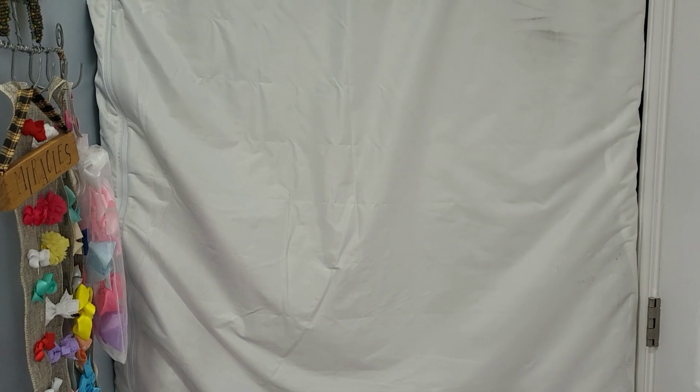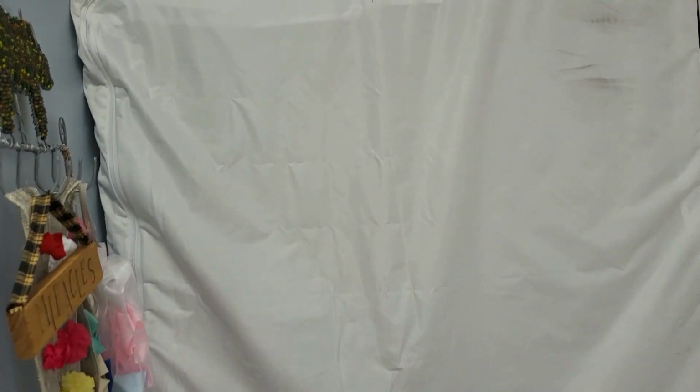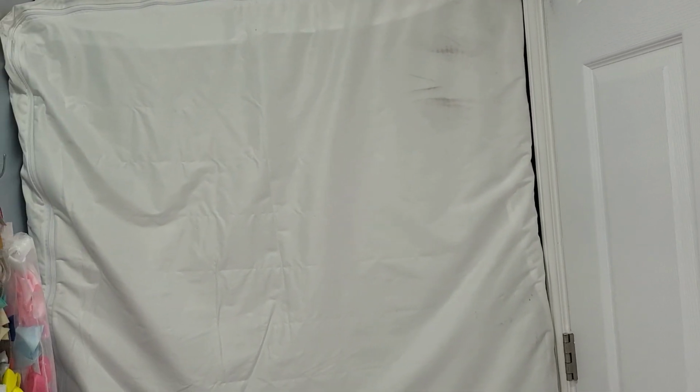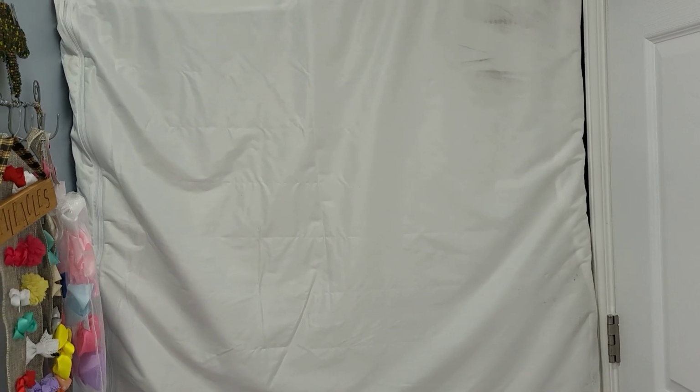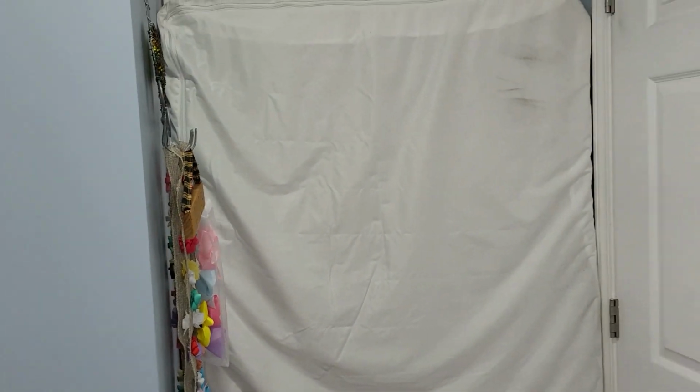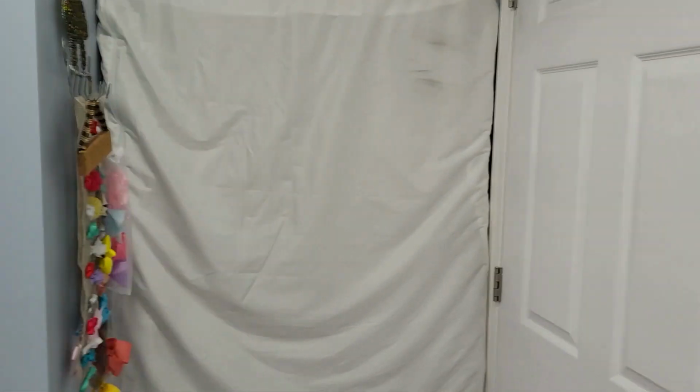It's my favorite. It's water resistant, and it doesn't feel like plastic. It feels like a mattress protector or like another sheet, and it has the zipper, and it's just great. I love it. You can see how dirty it is from moving. It's also machine washable, so maybe in one of my clean with me's, I'll rip these bad boys off and give them a wash. But for right now, that's how they're staying.